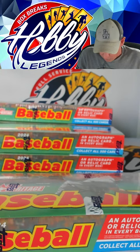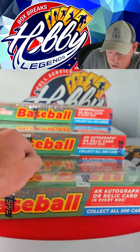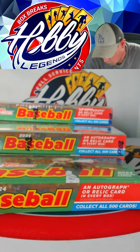Good luck, everybody, here in team break number two. We should run into two autos in this break. We only saw one in the first half of this case, so hopefully we see two this time. But we did already hit our hot box, so we will not see those purple hot boxes in this round.